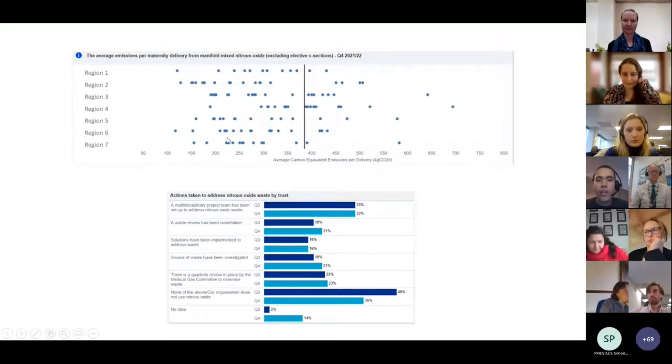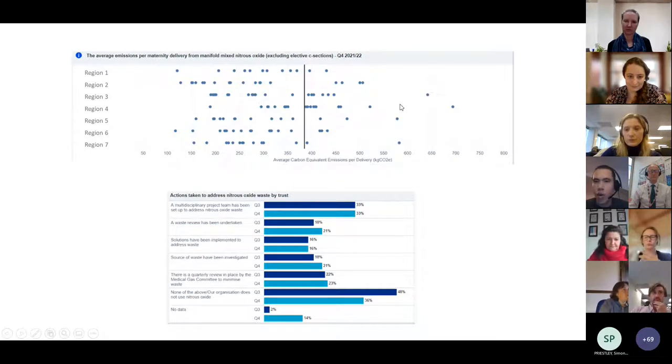So what you see at the top here is one of the new measures that we've implemented, which shows you your average emissions per maternity delivery. Now, this isn't an indication of, oh, your trust's deliveries average is too high, but it should give you an indication of whether you potentially might have a waste problem, especially if you're over on the right, one of the extreme outliers.